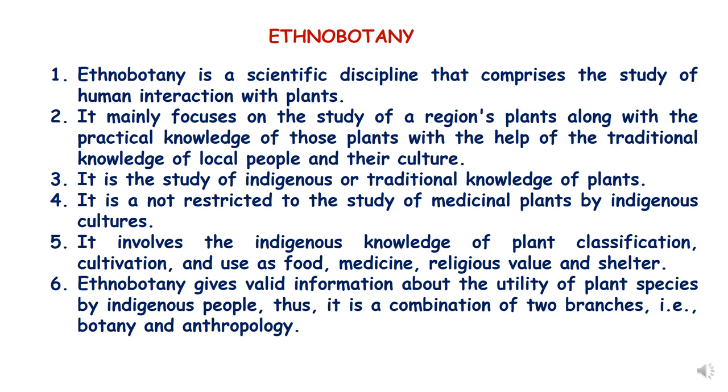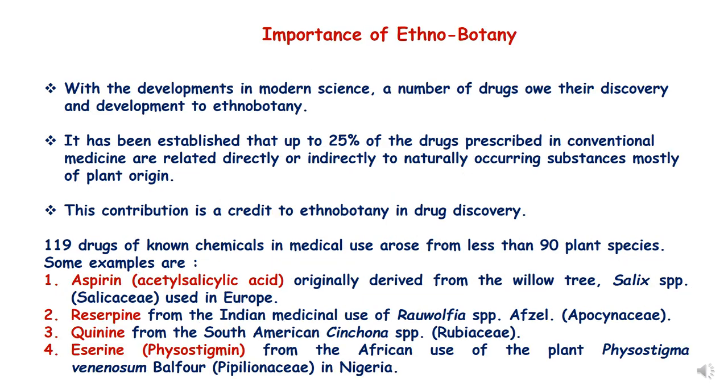Ethnobotany gives valid information about the utility of plant species by indigenous people through their traditional knowledge, and so it is a combination of two branches, botany and anthropology. So this was a brief introduction of ethnobotany. Now, why should we study ethnobotany, or what is the importance of ethnobotany?